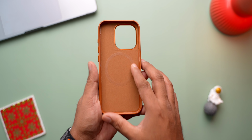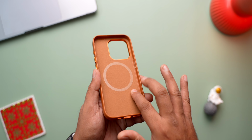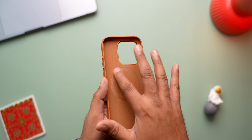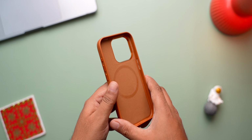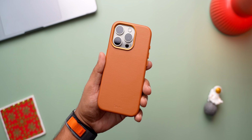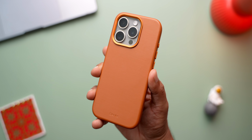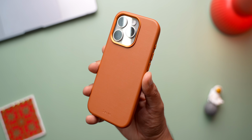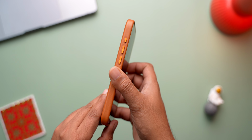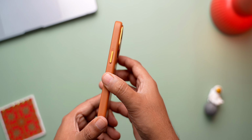If I have to nitpick, I just feel like the microfiber on the inside of this case doesn't feel to be the best quality. Or maybe I am feeling this because the one on the Belroy cases before this was just too good. The overall case feels good in the hand. The metal buttons are very tactile, and the overall case seems to add a lot of protection to your phone. The metal buttons and the metal rim around the camera module makes this case feel a lot more premium for the price. Now, although this Banks case costs less than half of the other leather cases which we saw in this video, it doesn't feel cheap in any way.